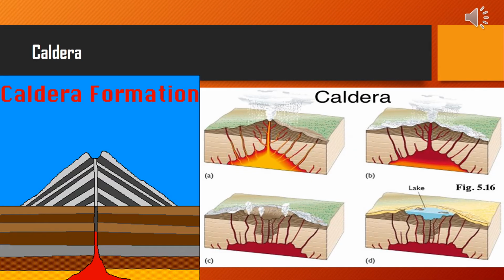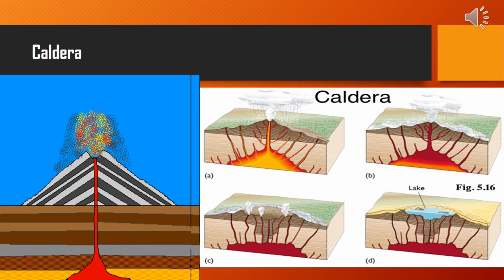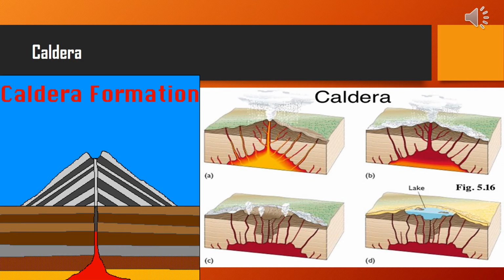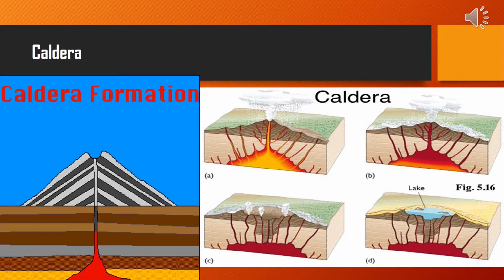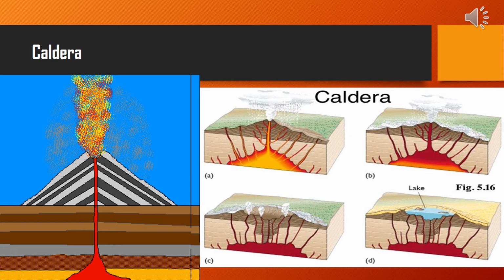A caldera is a volcanic feature formed by the collapse of a volcano into itself, making it a large special form of volcanic crater. A caldera collapse is usually triggered by the emptying of the magma chamber beneath the volcano as a result of a large volcanic eruption.